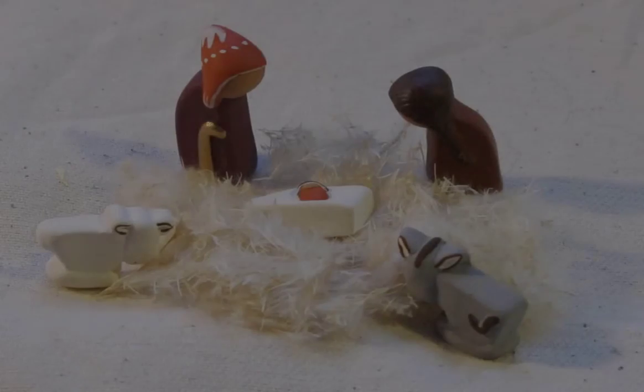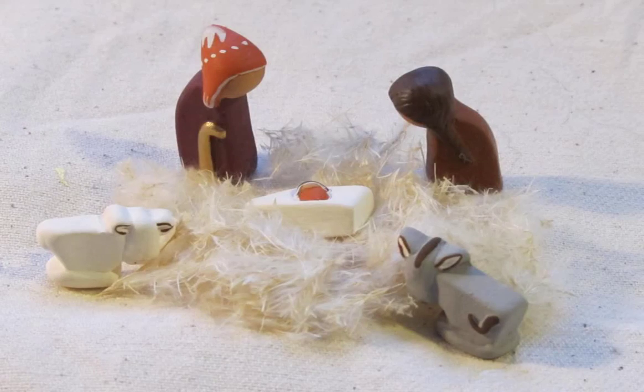My nativity set comes from Holland. I have a very dear friend here in Yellowknife. Her name is Lisbeth, and Lisbeth is originally from the Netherlands. She came here about 25 years ago to marry our friend Steve. And over the years, Lisbeth has had various relatives visit from the Netherlands, and we've met them.